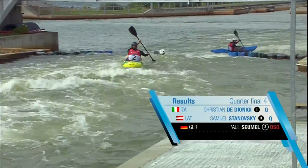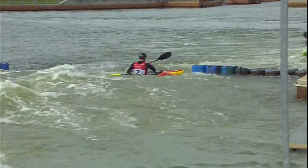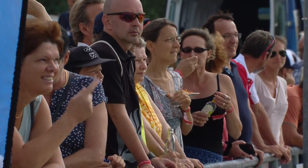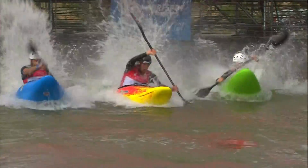Incorrect negotiation of the upstream gate 6. But Stanovsky, what an overtake on the final upstream gate 6. He rescues it at the last minute and books himself a place in the semi.